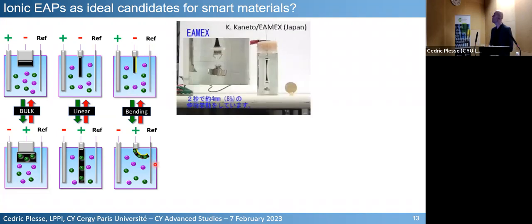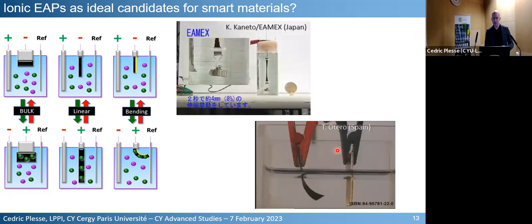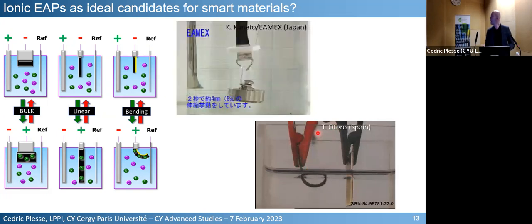And in this example, you can see an old video from EMX showing a linear contraction of this kind of actuator. It was a polypyrrole layer. And on this one, you will see a video coming from the laboratory of Toribio Otero in Spain. And the material will simply bend in one direction or the other because we have this bending configuration.